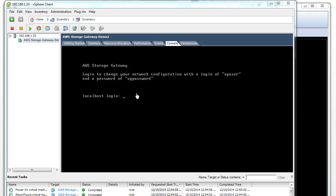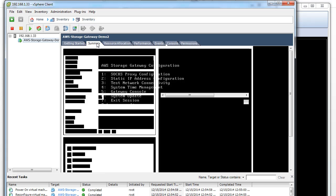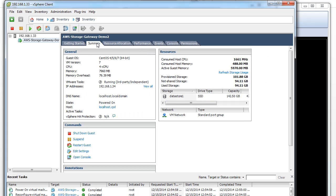Okay, alas, this is powered on. It's saying to log in and giving me the username and password. So we'll just use that, SG user, SG password. And we're logged in. If we come over to the summary tab, hopefully we'll see an IP here. Yes, so we've got a new IP address for this AWS Storage Gateway virtual machine.